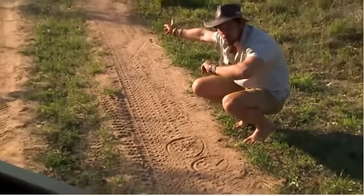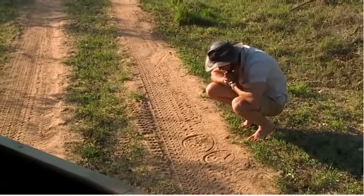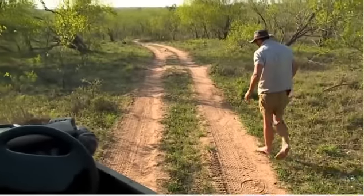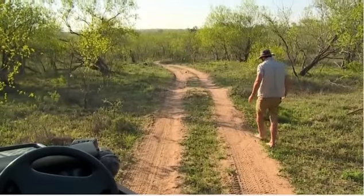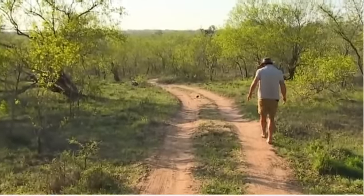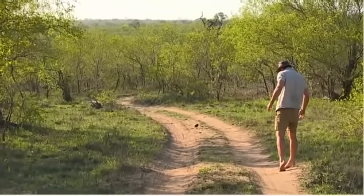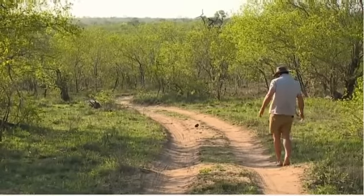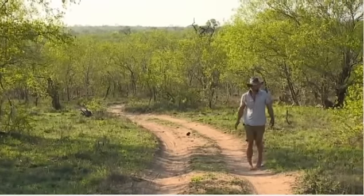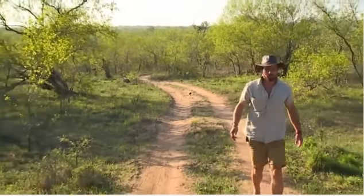But what may have happened is that this leopard may have a kill nearby and has gone to the waterhole for a drink and then come back on the very same pathway to return to her kill. The tracks look quite fresh to me, certainly on top of vehicle tracks that would have driven here this morning. But things are looking promising. Confident we're going to find a female leopard with a kill.